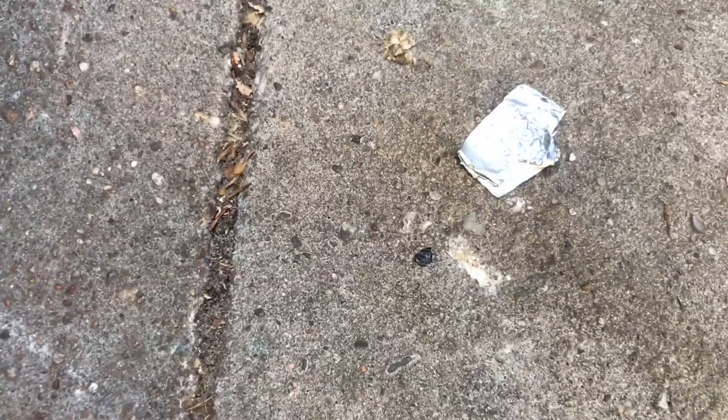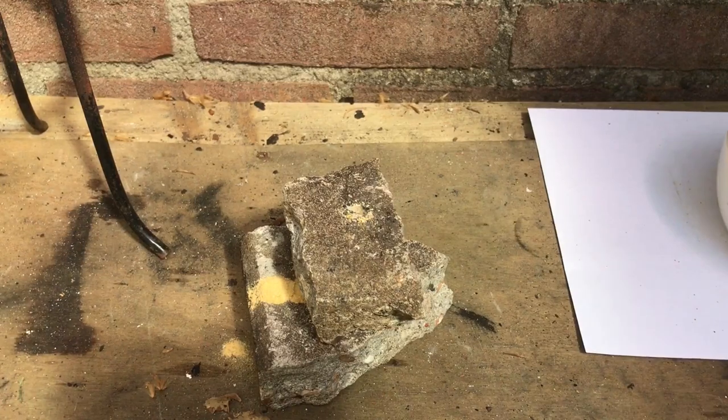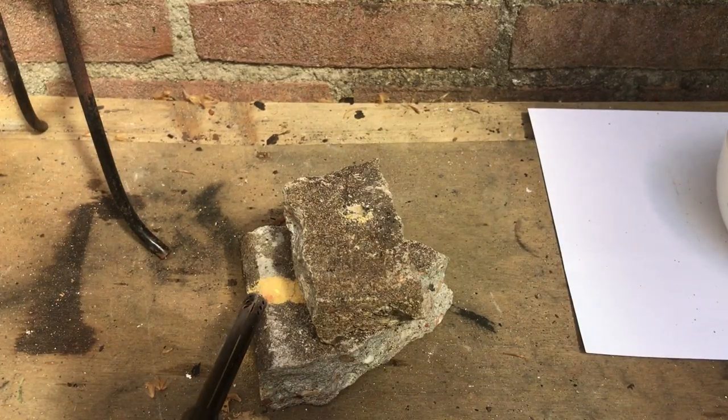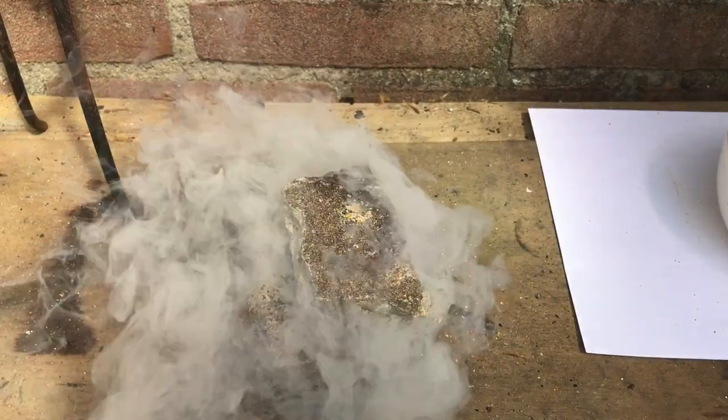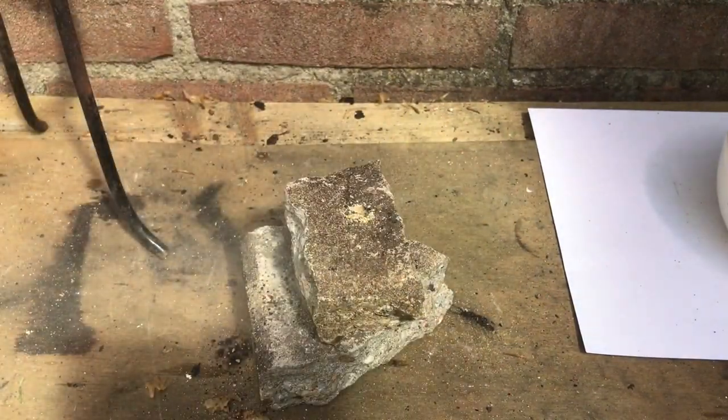So, yeah, I think I really need to add something like potassium nitrite to it or that kind of stuff, but I can't get that, unfortunately. There's a lot more experiments with this stuff I would like to do, but unfortunately, it takes a lot of time to record all that stuff. So I'm just gonna experiment on my own until I find something interesting, and then I'll make a part two if I actually find something interesting.